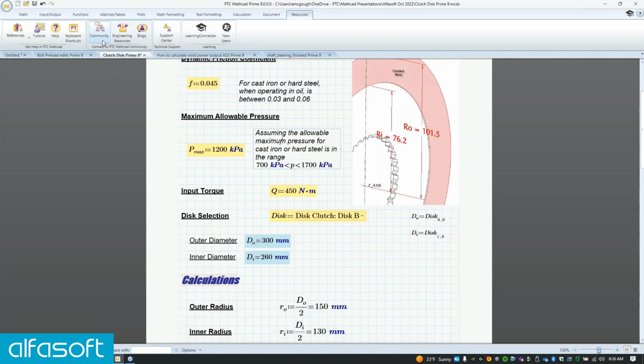Mathcad users. Engineering resources, blogs, and the Learning Connector, which takes you through a bunch of, again, online tutorials and videos and how to do things in Mathcad. And we're trying to update those from release to release to make sure there's more information there.